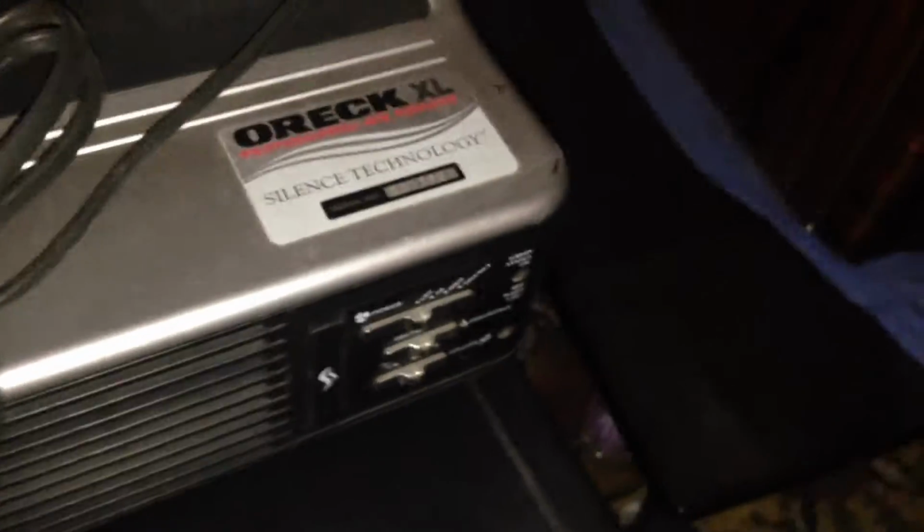Try to bring the heat back up. KitchenAid mixer, Casio keyboard. And here's this electronic Orec professional air purifier. I'll make a video of that later. It's really dusty down here. Anyway.